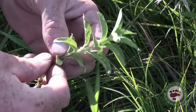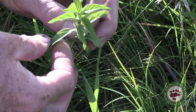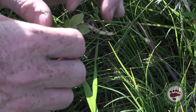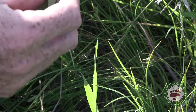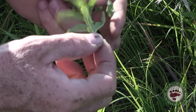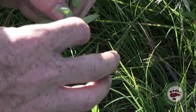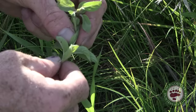Now this is spearmint, makes excellent tea, and mojitos, if you're into that. So mints all have square stems. If you cut a cross section of the stem, you can see that it's square. You can roll it and feel the edges, and the leaves are always opposite, come off both sides, and then you flip and they come off both sides again.